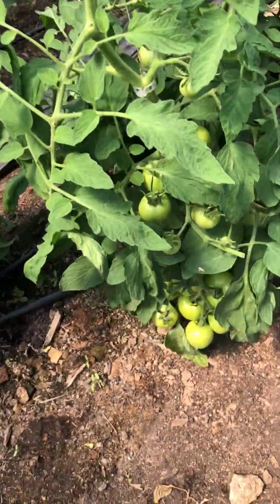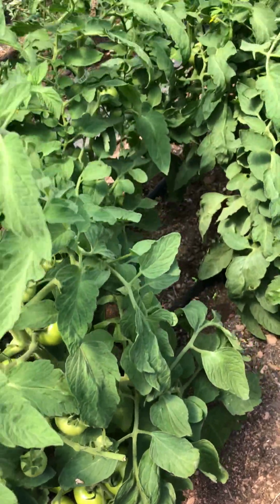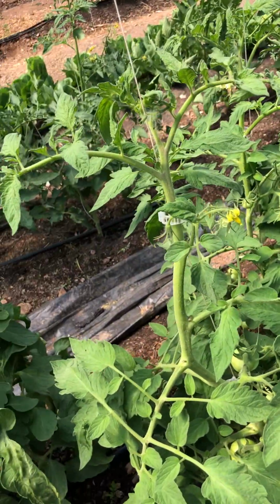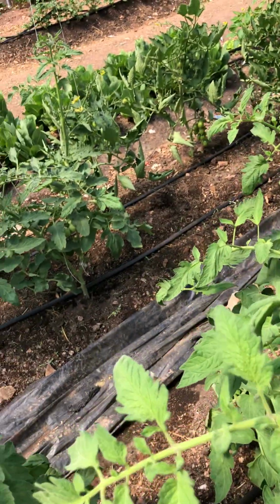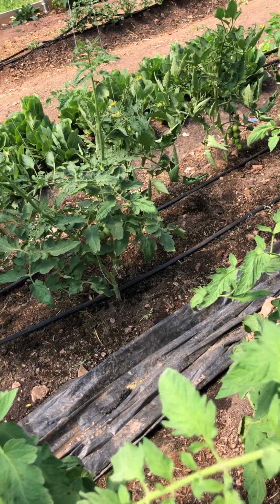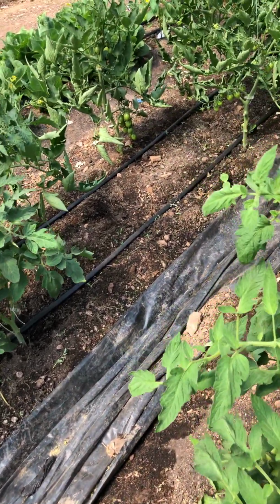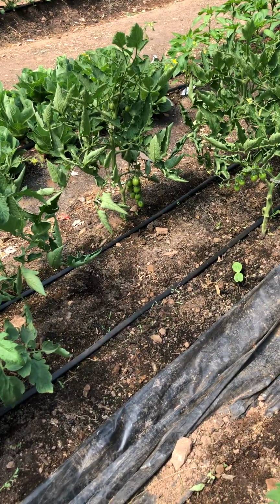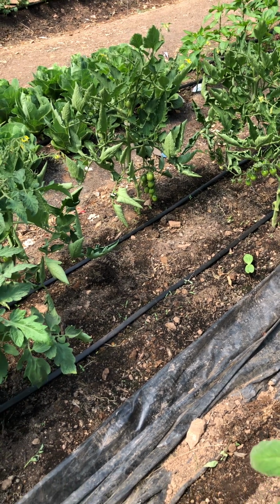But our tomatoes are coming on strong. We've had some ox hearts with some bottom end rot, but anyway, those are coming on good. And we got rid of those, and I think it's because of lack of water.